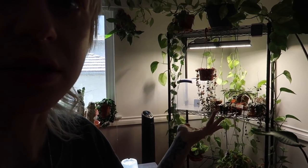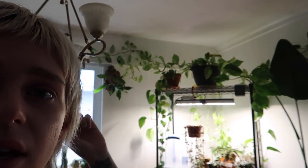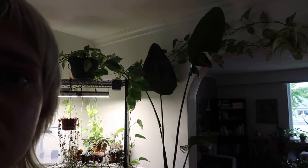So I think I'm gonna take everything off of this shelf, maybe sell this shelf, I don't know. I have 3 of these shelves now, why do I need so many? I just want a cuter setup. I don't mind those shelves in the plant room, but for the dining room, I just want to make it cuter. But Greta is up there and I'm gonna have to take down all of her vines. What a pain in the butt. I don't even know what I'm doing. We're just gonna figure it out as we go, I guess.